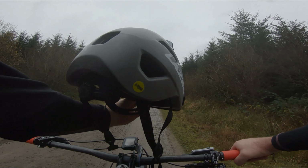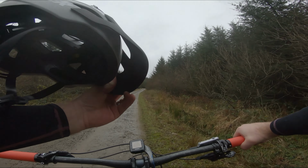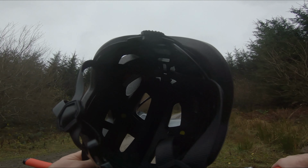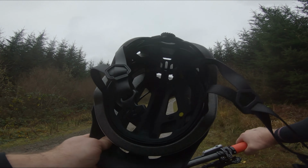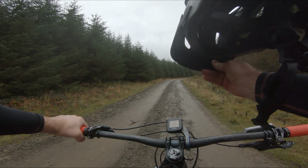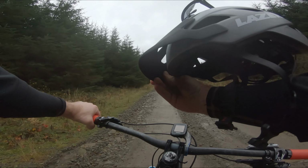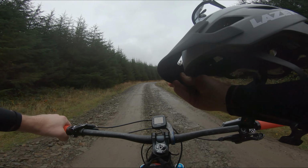So this Laser Chiru, it's a really nice helmet. It's got the MIPS brain protection system, so it slightly reduces rotational forces. It's not the lightest helmet, and the peak doesn't actually rotate upwards.